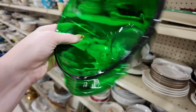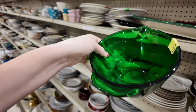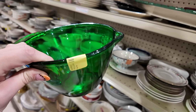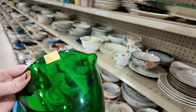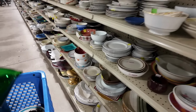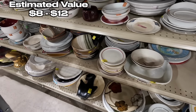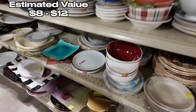That's a fun mixing bowl. I like the green. $4.99. That's pretty. I'm trying to think to myself, do I need a mixing bowl? I don't think that I do, but I could make room for one. Maybe I'll take up cooking just to have this mixing bowl in my life. There we go. It's in the cart. I'll make my decision later whether I resell it or keep it. All right. This is neat.